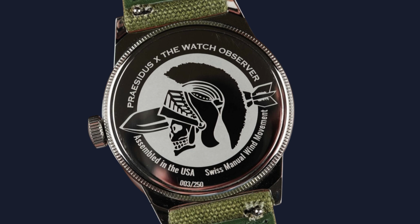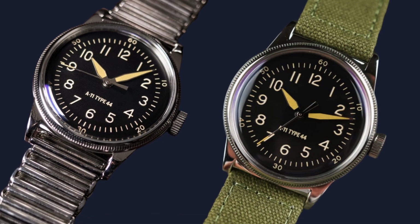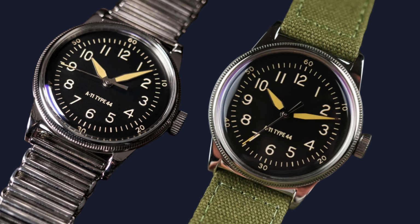Delivered with a historic-style Bonklip steel bracelet and a khaki canvas strap, the A-11 Type 44 Limited Edition is priced at €695, 675 US dollars, and limited to just 250 pieces. Pre-orders are now open on Praesidus and the Watch Observer's websites.